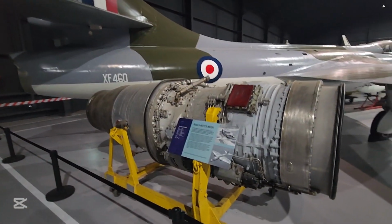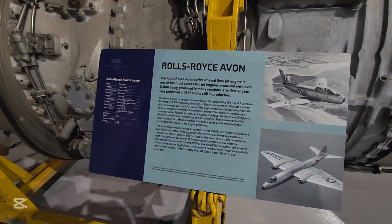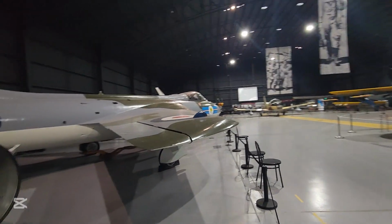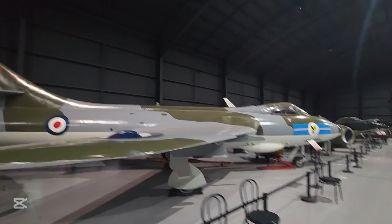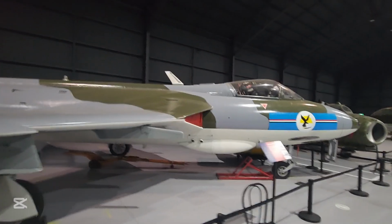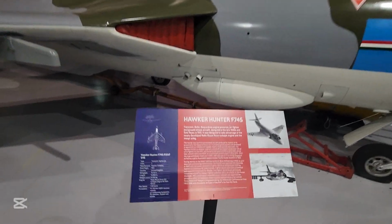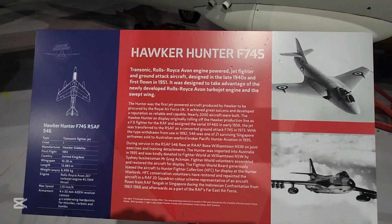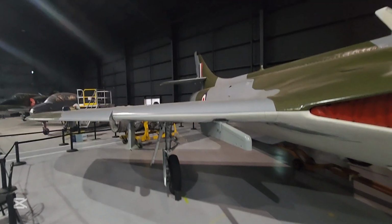We've got a Rolls-Royce Avon jet engine here. There's some Sabres, well, look at that. And here we have the Hawker Hunter. Again, another one. I think this one actually lived in Newcastle or in Williamtown when it was in service.